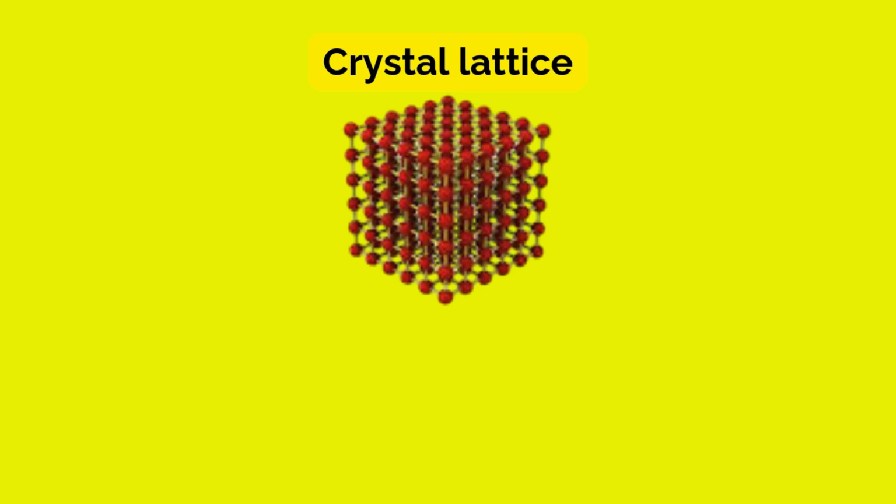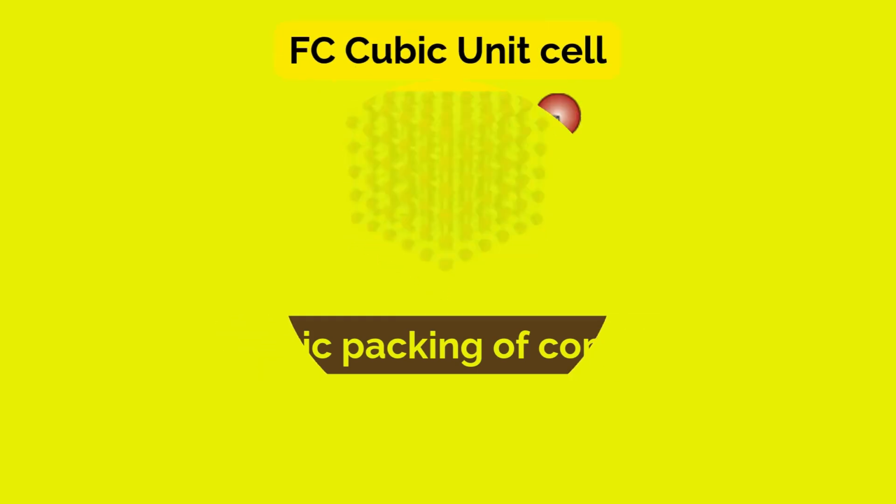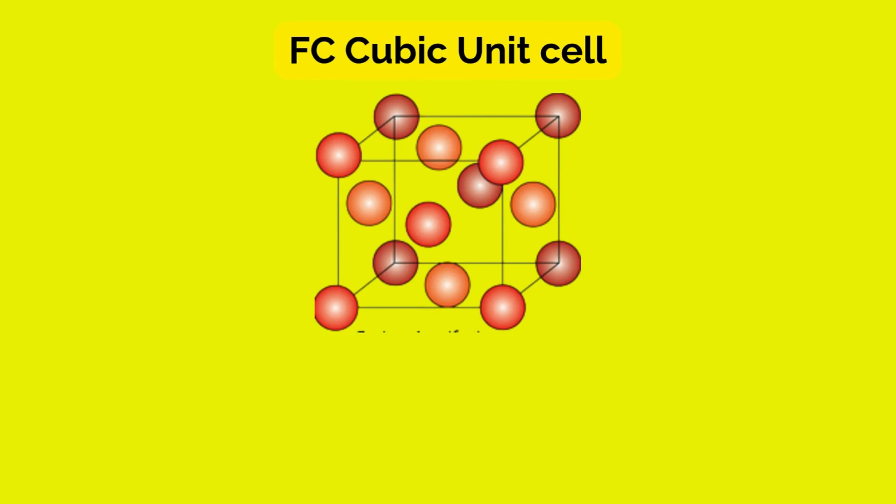Now look at the crystal lattice. This is the cubic packing of the copper crystal, in which the cations are arranged in this distinct fashion. And this is the face-centered cubic unit cell of copper, in which you can see the cubic arrangement of the copper cations. Look, copper cations reside at the corners of the cube, and one more copper cation is in the middle of each of the 6 faces.